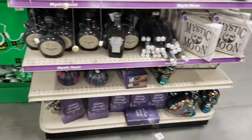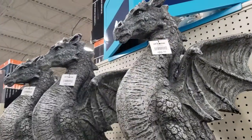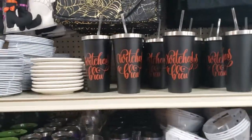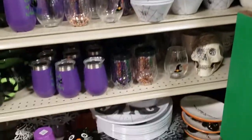There's a lot of this moon kind of Instagram feel to a lot of this stuff. Here's some more dragons. These are $100. That's pretty cool. All right, here's kind of more into party stuff, right? Would you say? There's a lot of dishes.